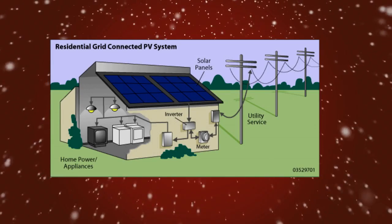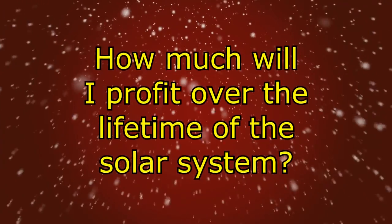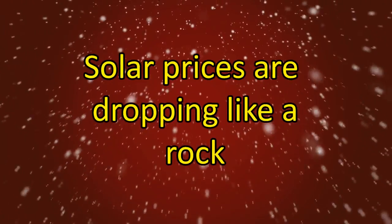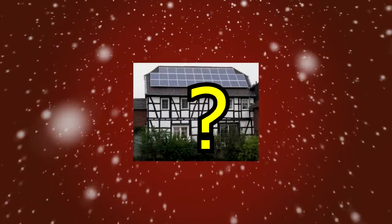The next question that is usually asked is how much will it cost me to power my home with solar energy? A better question to ask might be, how much will I profit over the lifetime of the solar energy system? The good news is, the price of solar energy has been dropping in recent years. Naturally, the cost is going to depend on the size of the house you are considering.